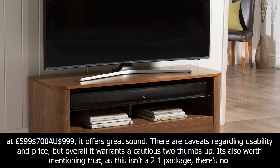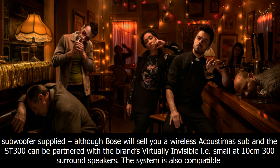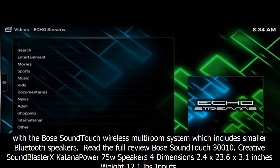Boasting high-end design, Bose's slim soundbar looks superb, and sounds above average. At 97.9 cm wide, it's best partnered with larger screen sizes, 50-inch and up, and priced at £599, $700, $999. It offers great sound. There are caveats regarding usability and price, but overall it warrants a cautious two thumbs up.